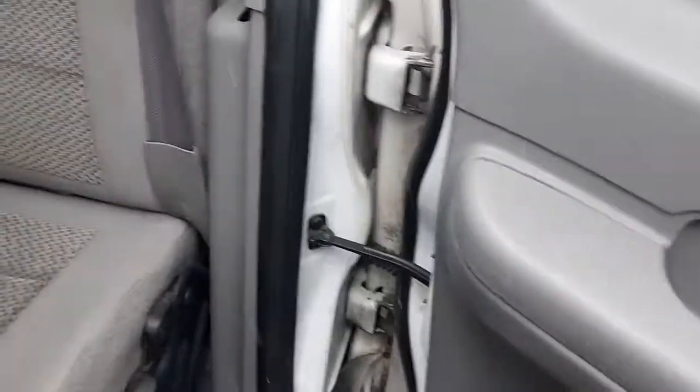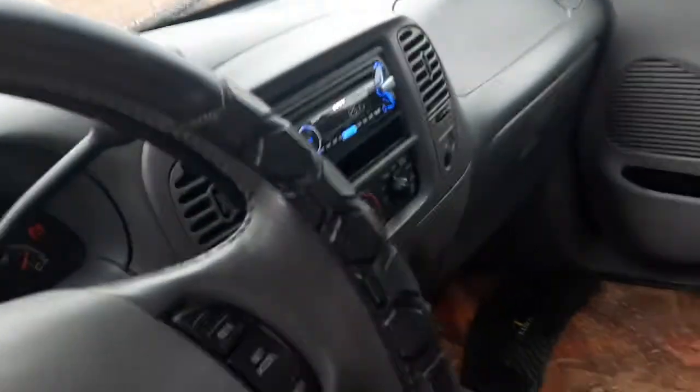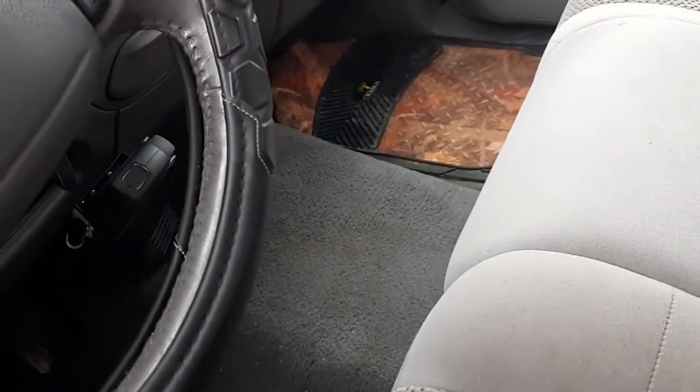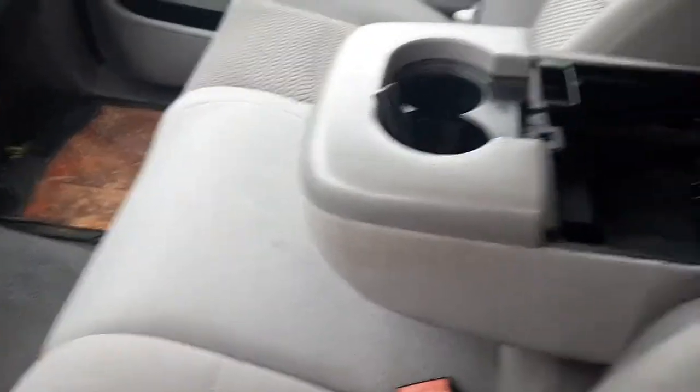Yeah, the door has a weird noise. We're gonna figure that out. Interior is in phenomenal shape. Aftermarket Sony radio. And look at this. It's got even a little remote with that. That's pretty cool. Nice little center console. I'll start her up and let it run.